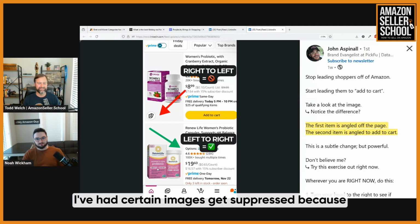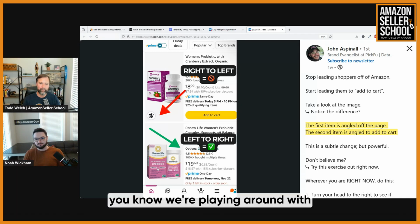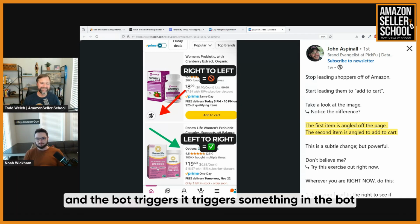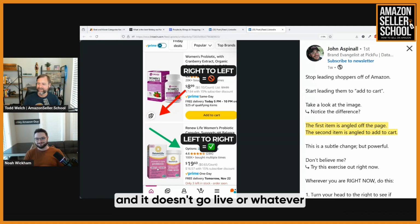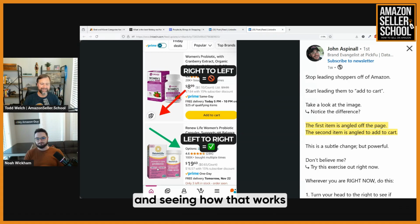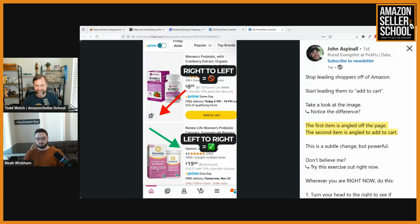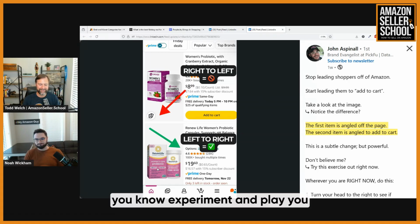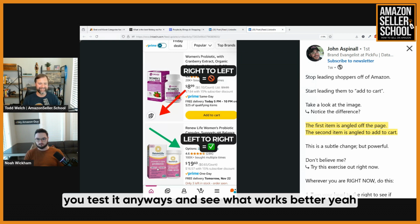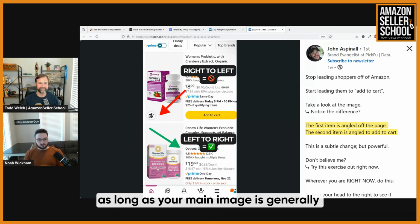I've had certain images get suppressed because we're playing around with adding little starbursts and stuff like that. And the bot triggers something and it doesn't go live or whatever. But as long as you're just playing around, like making your logo smaller and increasing the size of the text and seeing how that works, experiment and play. You're not going to spend thousands of dollars for new packaging before you test it anyways and see what works better.